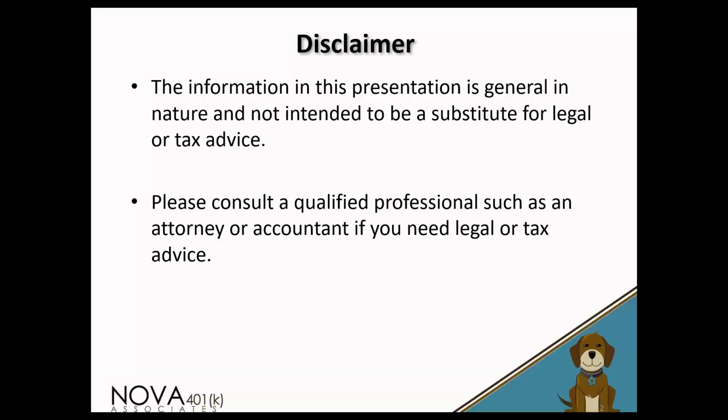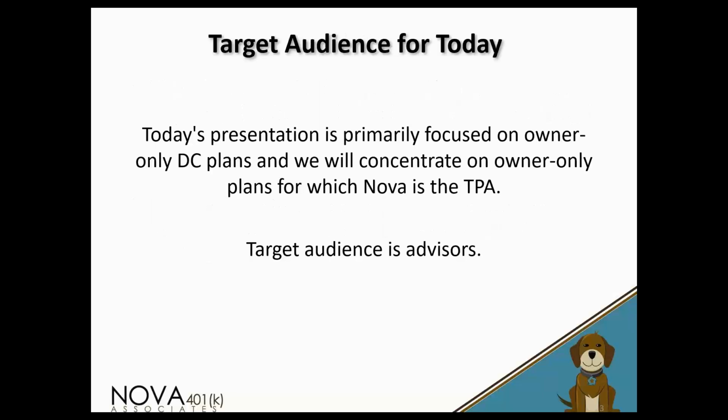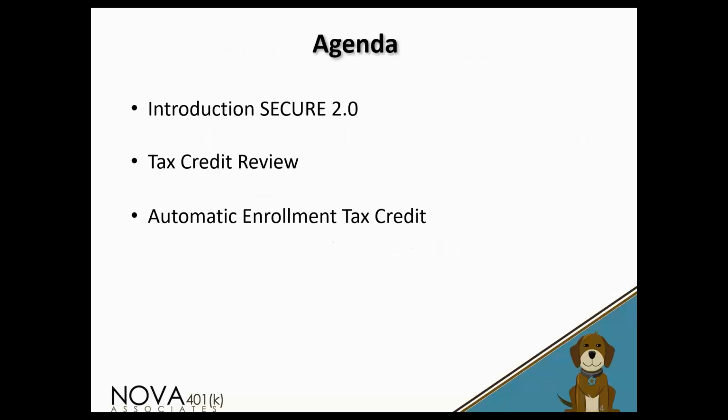Quick disclaimer, again, the information in this presentation is not intended to be legal or tax advice. If you're seeking such advice, certainly get the guidance of a qualified professional such as an attorney or accountant. Again, the target audience for today will be financial advisors that work with owner-only defined contribution plans, and those plans specifically for which NOVA is the third-party administrator on.